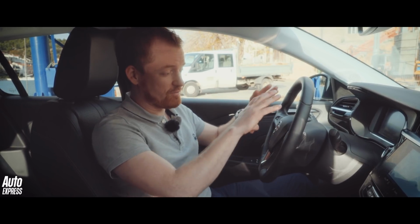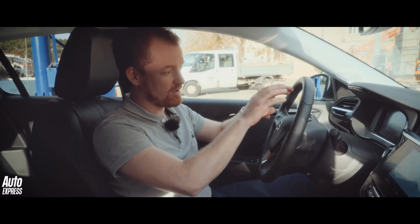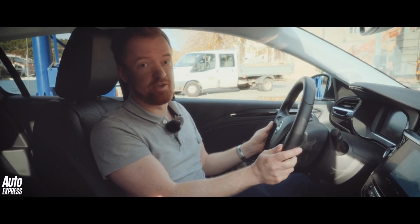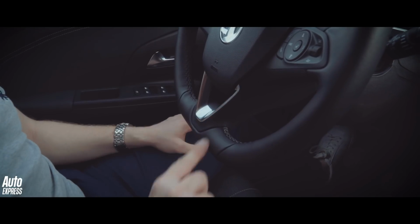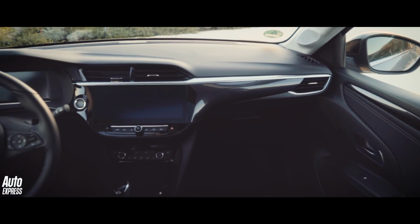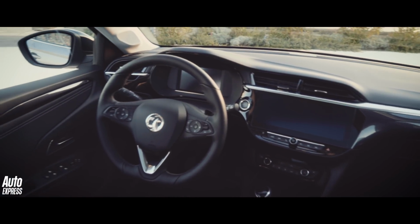Whereas the 208 has a really small steering wheel with digital dials placed above them, the Corsa gets the dials between the steering wheel like you're used to and a normal big-sized round steering wheel. Well, almost round. It can't quite compete with the 208's unique style, and while it feels solid enough, it's got a few more hard, scratchy plastics dotted around the cabin.